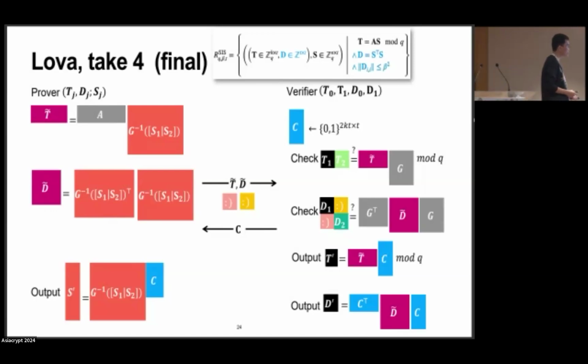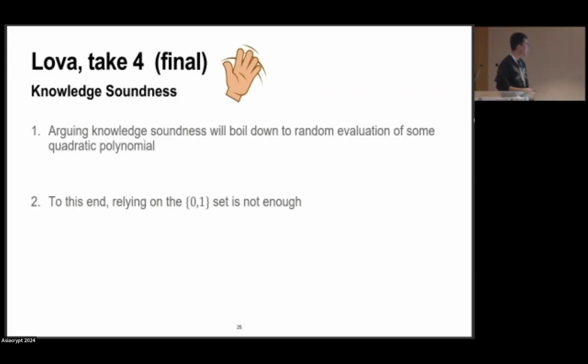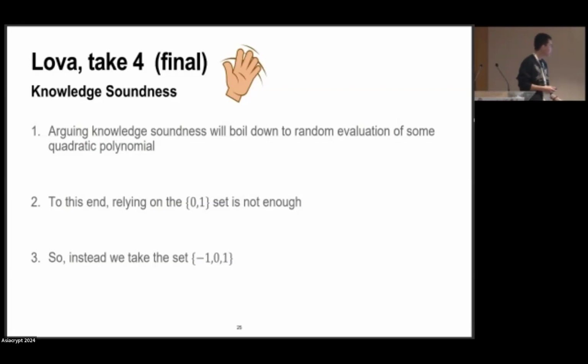So the main idea behind why this is a proof is that you look at D delta. D delta is fixed already, and C is sampled from the verifier, right? So this is kind of a quadratic polynomial, and that's why we use it for knowledge soundness. In the end, proving knowledge soundness is just proving the random evaluation of some quadratic polynomial. But because it is quadratic, if the challenge is just 0, 1, this is not enough. So instead we take the set -1, 0, 1, just adding more elements, so it has more than 2 elements.